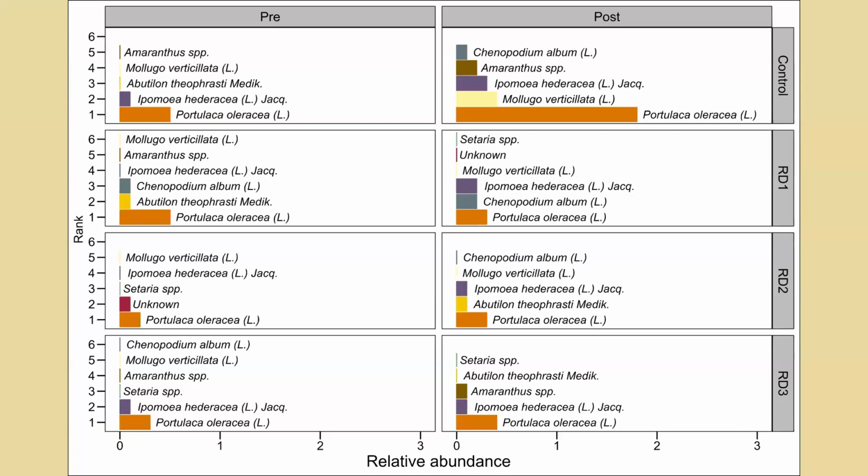So this is one of my last slides, but this was just looking at the abundance of the different weed species that we found within the plots. It wasn't that diverse. There are very few weed species in these plots. You can see that common purslane, which is the orange bar, was very common. Basically, we saw it throughout all the plots, with the highest being in the control plots. Otherwise there were very few differences in species, and none of it was really significant among the different treatments.